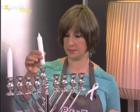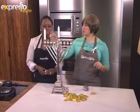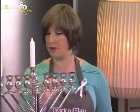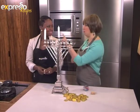Okay, perfect. Do you light it from a certain point to the other point? Can I start from left to right? Really good question. We put them in starting from the right side. Every night we add another one, but when we actually light the candles, we light from the left to the right. There's actually a little rhyme. You put them in starting from the right, we add 1 more every night, but don't forget when you start to light, you do it from the left to the right.